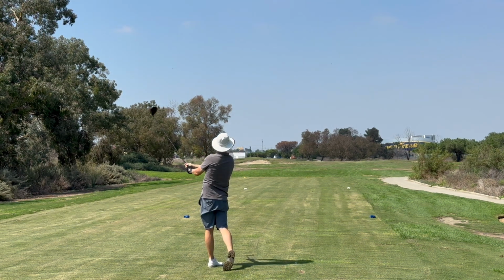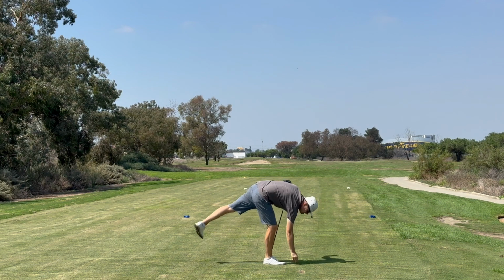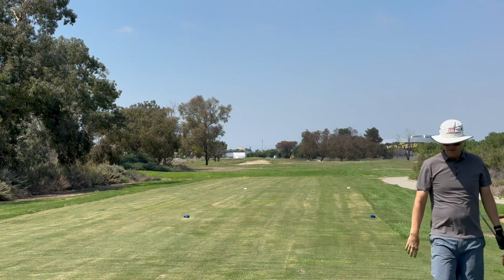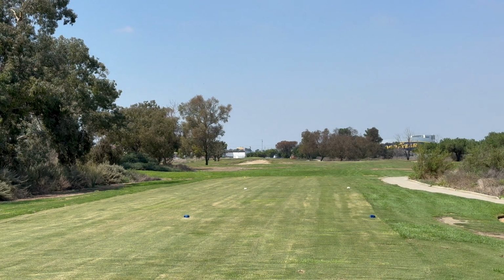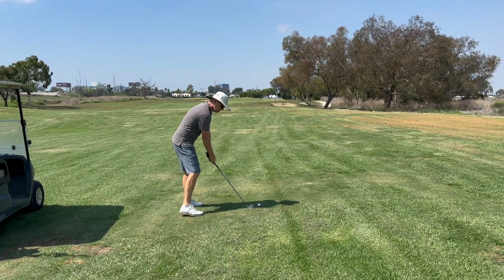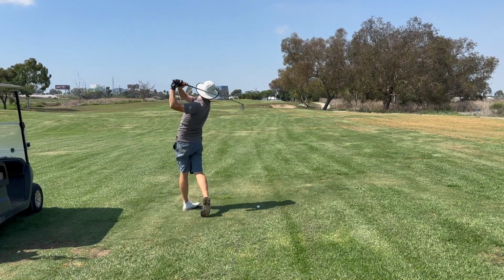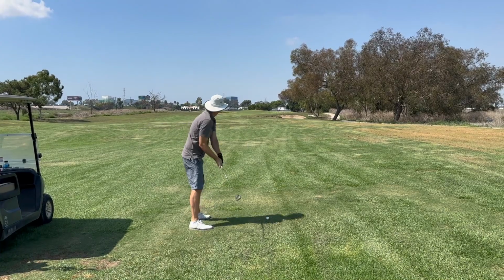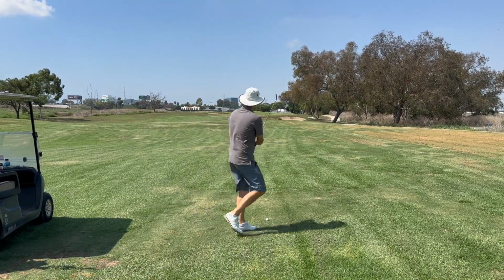Somehow I hit one of my best drives of the day, and got a good roll, and actually I outdrove Mike on that drive, which is, especially recently, Mike is insanely long now that he's put on a lot of muscle, and I'm not long at all right now, because I'm recovering from my arm and stuff like that. So I was happy with that.